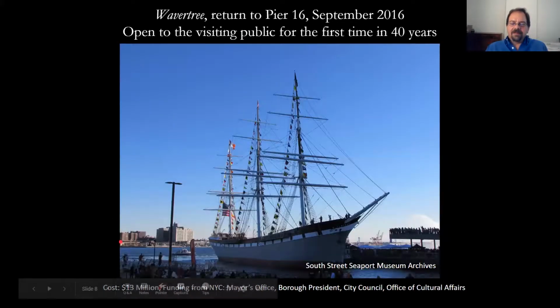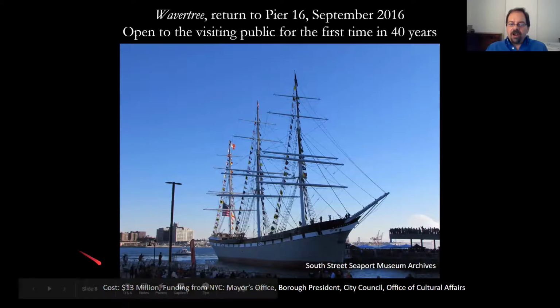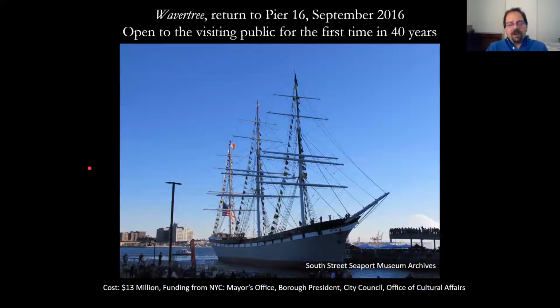When finally done, here she is coming back into the pier with all those wiry bits up, the entire standing rigging. This is the first time Wavertree has been rigged, fully rigged like this since her dismasting off of Cape Horn in 1911. And the reason this project could be done is thanks to the City of New York, $13 million from the Mayor's Office, Borough President, City Council, and the Office of Cultural Affairs. I don't know if any municipality has ever undertaken a project of this sort.